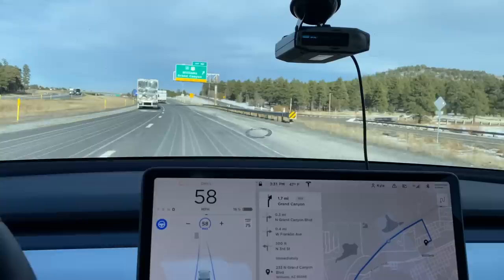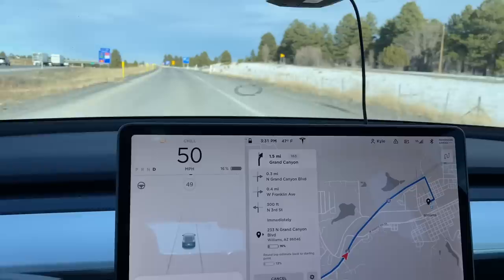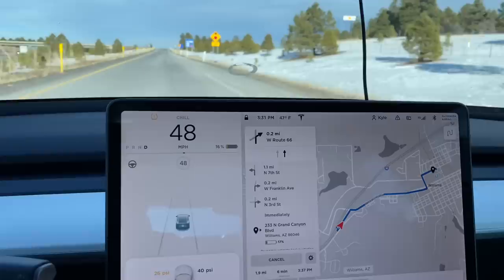The GPS says not to get off here, but I think we can, and I'd rather go at lower speeds if possible. So let's see if it recalculates getting off this way. I think it does look doable. And Williams is kind of a big town, it looks like, with a whole bunch of hotels. So hopefully, maybe there's even a tire shop here, we'll see.